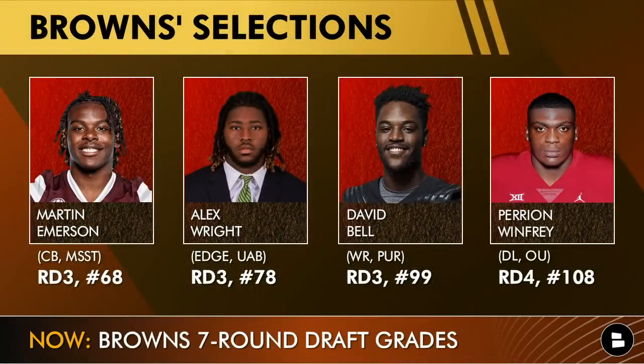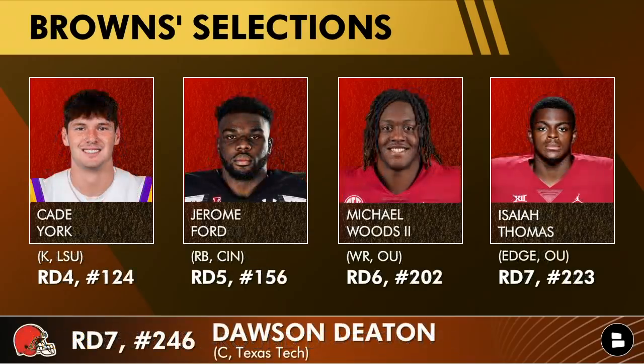Got to go all the way back to early Friday night. Martin Emerson, corner out of Mississippi State, goes to the Browns at pick 68 after trading back with the Texans. Another Texans trade, from 44 to 68. Then Alex Wright, edge rusher from UAB, followed by David Bell, a wide receiver out of Purdue. Perrion Winfrey to start day 3 off. What a great pick that was.